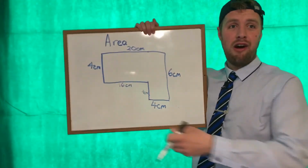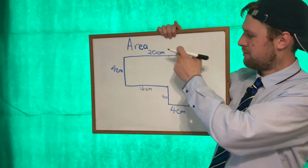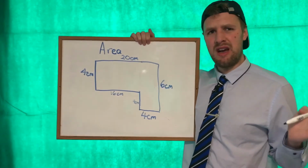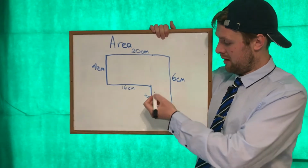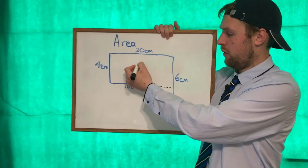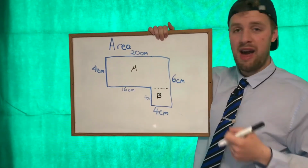But today, we are looking at area of compound shapes. This is trickier because I can't just multiply one side by the other because it's not a square or a rectangle. So, how do we work it out? Well, what we've got to do is split this shape in 2. So I'm going to draw a dot around here. I'm going to call this shape A and call this shape B. Now I have a rectangle and a square here.